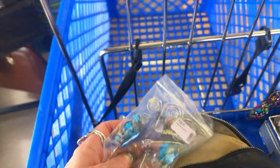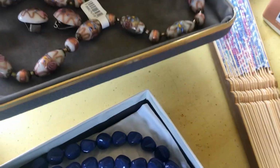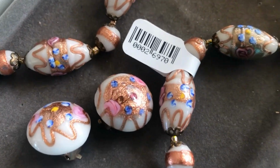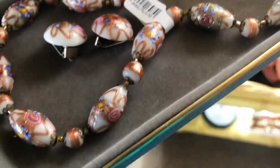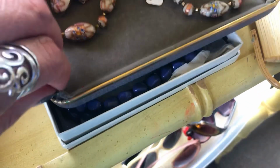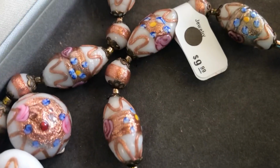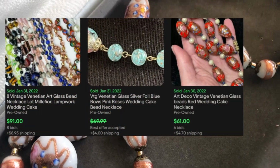So let's get those. And here is some vintage or antique, that's Italian wedding beads, right? Or lamp work. There's matching clip-on earrings, and it's in this very old box. $9.99, I think that's a fair enough deal. Let me turn it around to the light. Yeah, someone will like that, or to rework it with the beads.